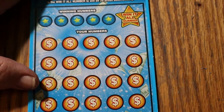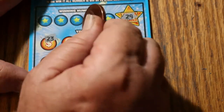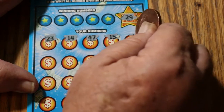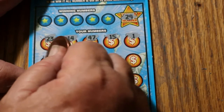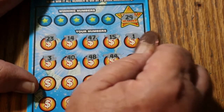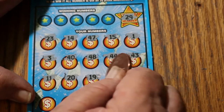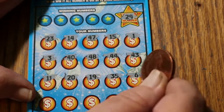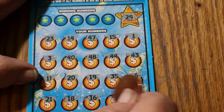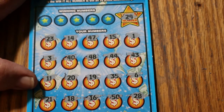Ticket 34. Win it all number is going to be 29. 23, 14, 47, 15, number 1, number 3, 40, 48, 44, 43, 11, 20, 19, 35, number 6, 21, 18, 16, 50, and 28. Ooh, so close. But no number 29.